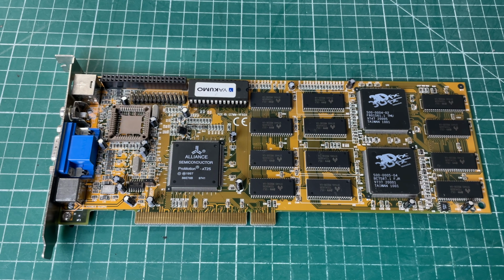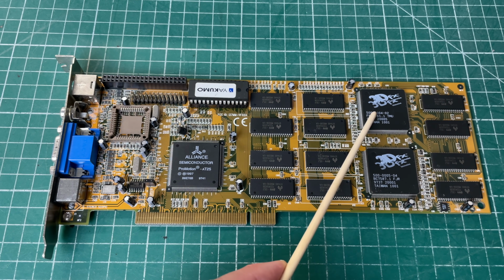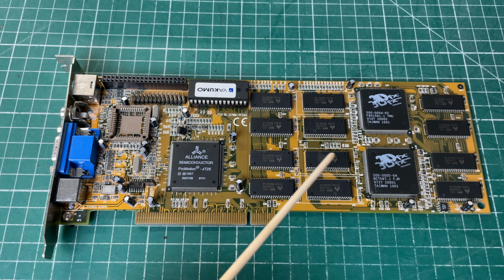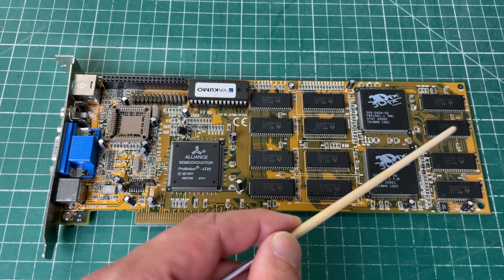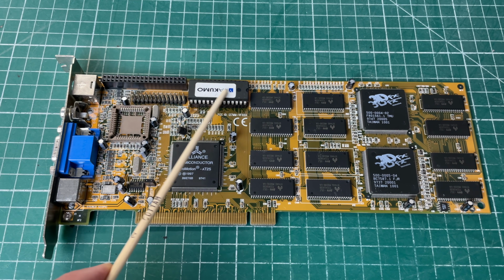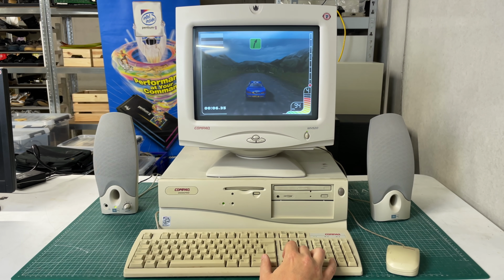So what are my conclusions? I think it's a very interesting card to have, the Voodoo Rush. You don't come across these all that often. In terms of compatibility, I would prefer to work with a Voodoo 1 or a Voodoo 2. But still, it was a really nice experience working with the card, seeing how it performed on the Compaq DeskPro. Enjoyed playing some games, and I really hope you've enjoyed this little video on the Voodoo Rush.